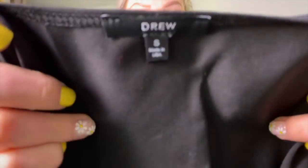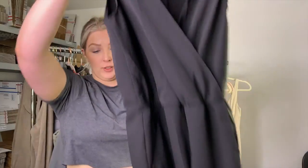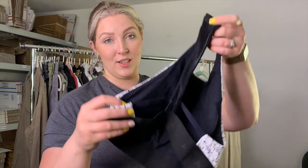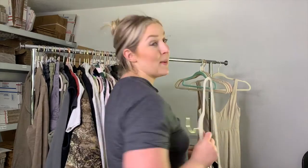This next item is another Drew piece, and it is a jumpsuit. Sleeveless, super long, really nice. And this sports bra. It is so cute. I love the back of it too. I'm so glad some of these are smaller sizes. It would have been incredibly tempting to want to keep myself.